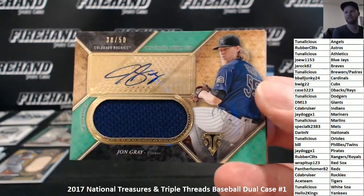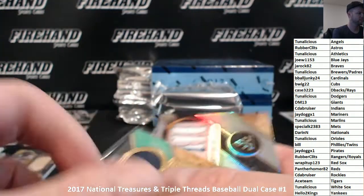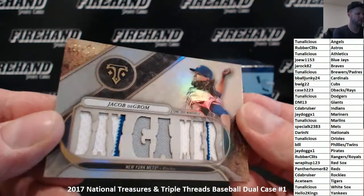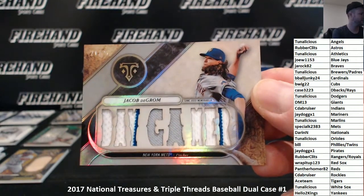Auto jersey, C to Bruiser. Room up there for a Rocky. And Jacob DeGrom, number to 27, the Day Gamer. The Mets, Special K.